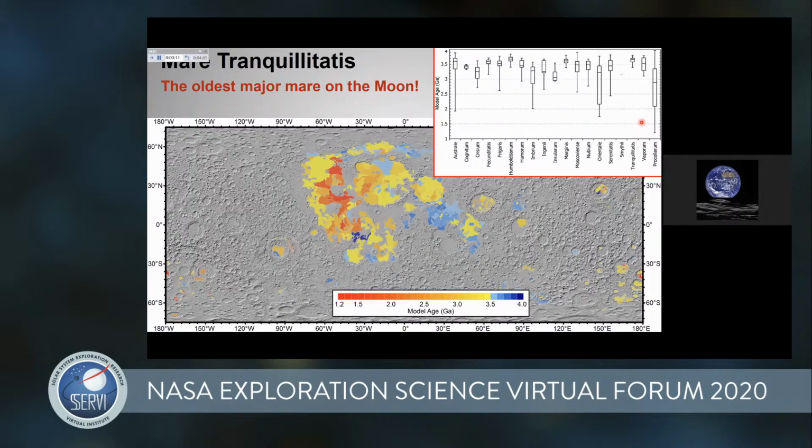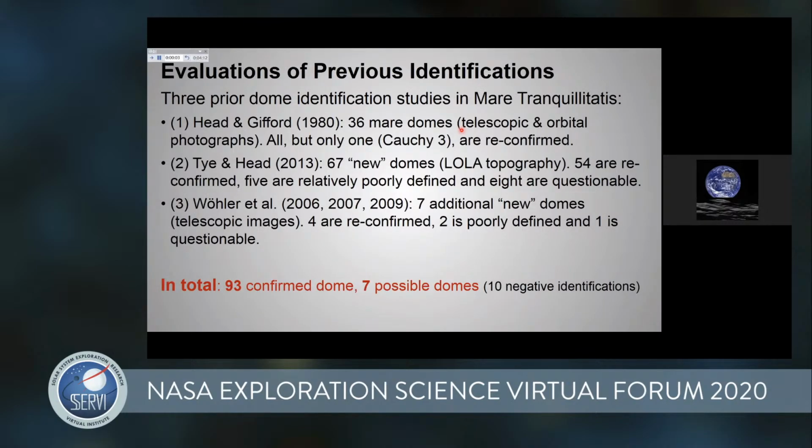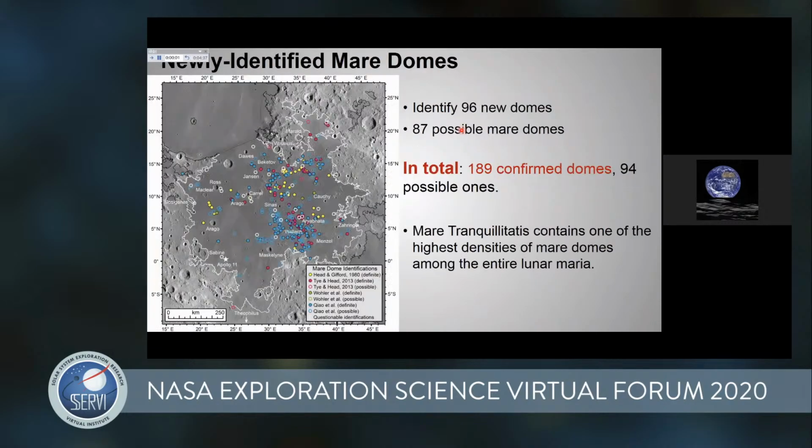So firstly, we use the topographic data to evaluate the previous mare dome identification. There are generally 3 major studies. We confirm some ones, but also reject some mare dome identifications. So in total, we confirm the 93 domes, and we also find the 7 possible ones, and 10 are negative identifications.